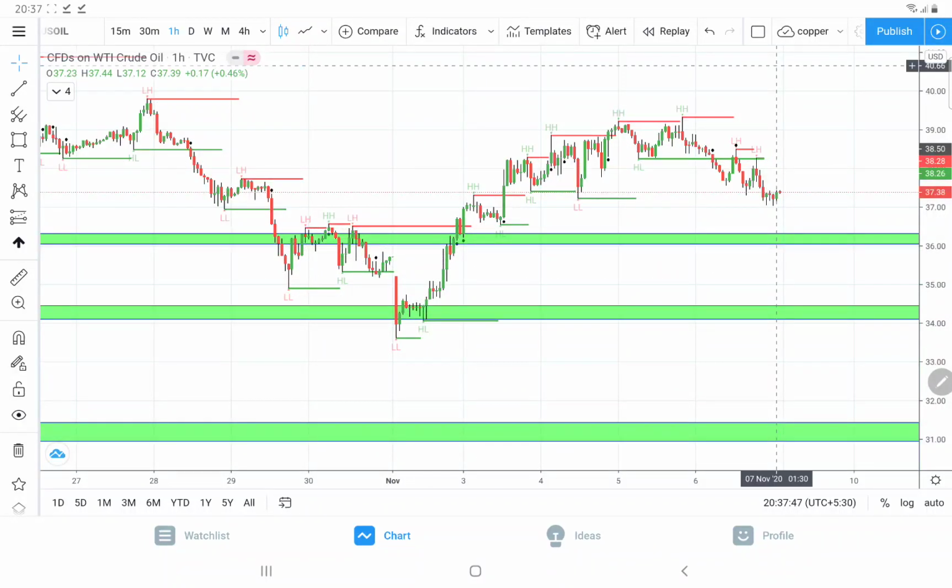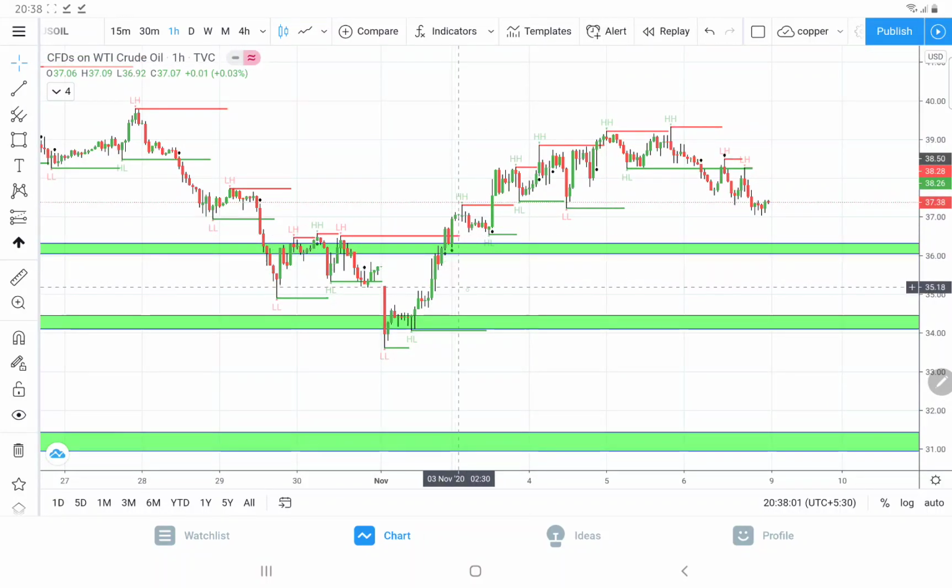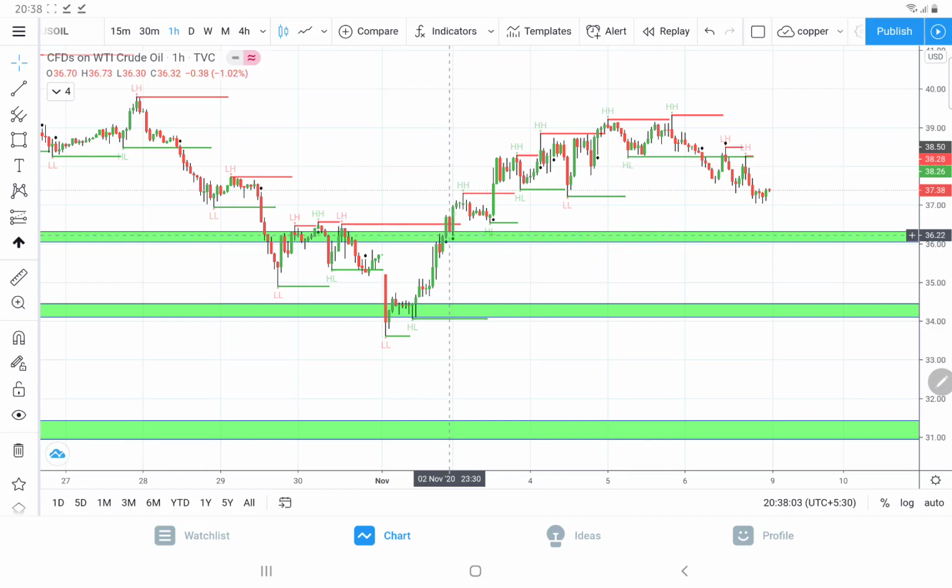So as you can see here, this is the recent lower high. That swing high has been taken out here. What that means is buyers are trying to come into the market. When that region is taken out, the first indication is that 36 is getting broken, or even earlier, the indication is that it's taking support at 34.